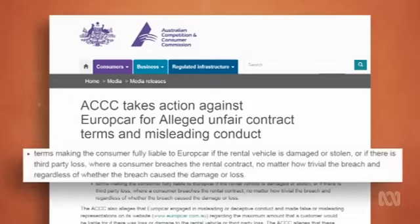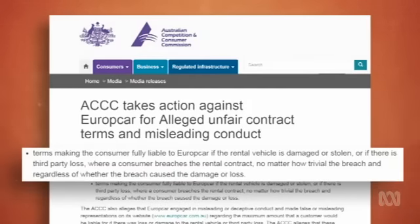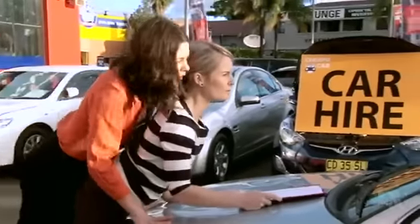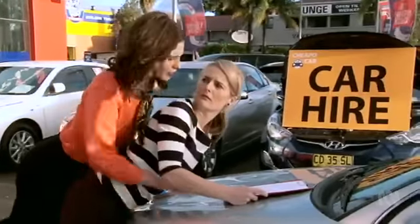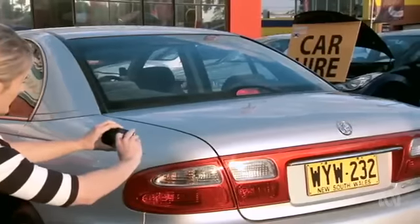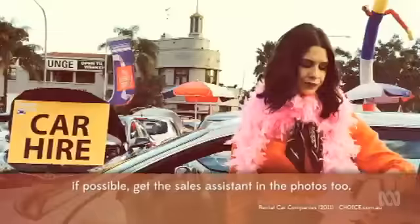The ACCC is currently taking Europcar to court over some of these fees. But in the meantime, it's a good idea to thoroughly inspect a vehicle before you hire it and take photographs before and after you return it. Choice even recommends you try to get the sales assistant in the photos. Duckface! Do a duck face.